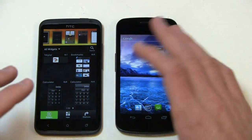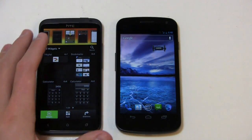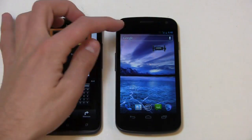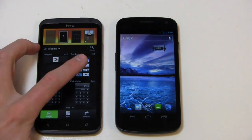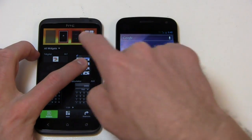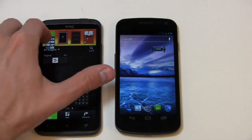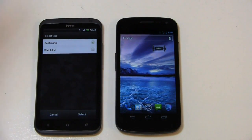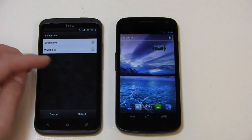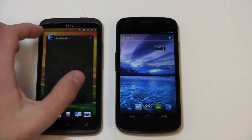This is one area where I have to give the edge to the HTC One X, because you can take a look, it's really clean, it's really organized. You've got your 7 home screens up top where you can scroll between those pretty quickly. And let's say I want to do bookmarks on one screen. I press and hold bookmarks. Well, immediately you can see the 3 that light up in red. That's telling me that there's not enough space on that particular home screen. But that one there is. So I can just easily come in here, click bookmarks, hit select, and then I can add the bookmarks widget to that particular home screen.